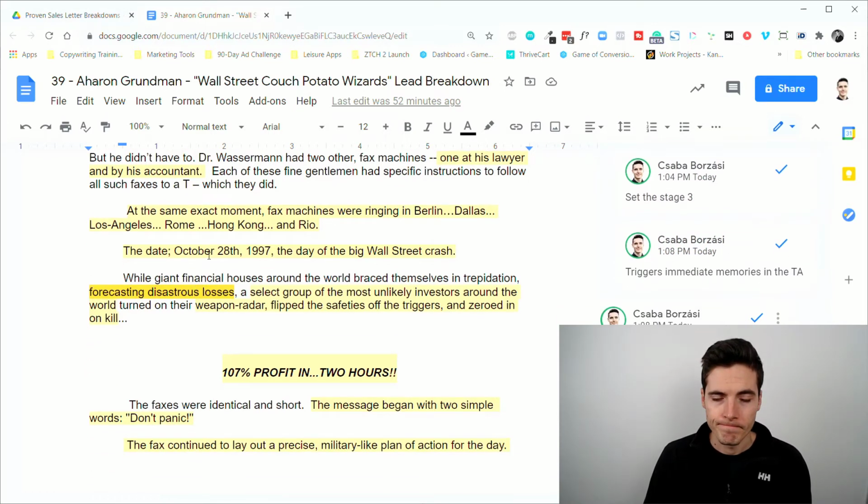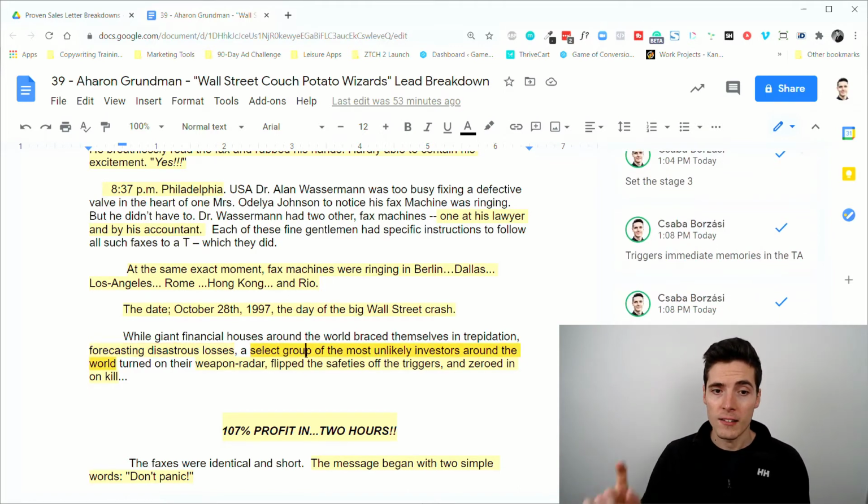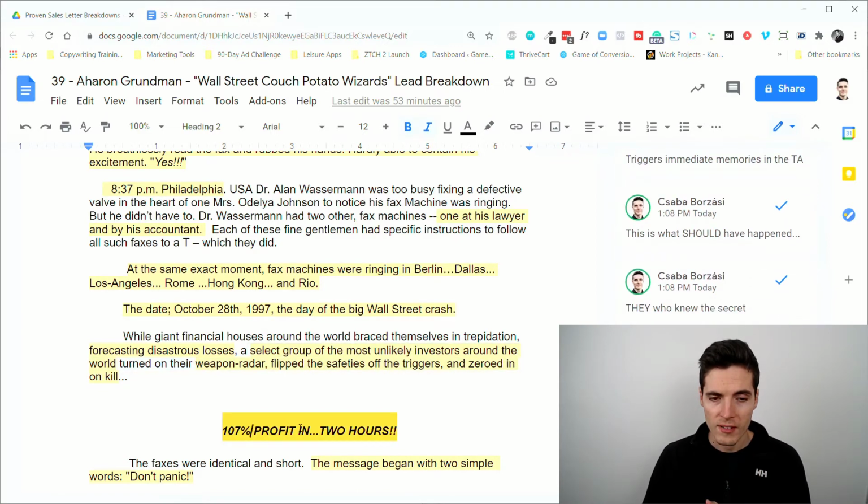So after this, what happens is that the copywriter describes how, normally what should have happened during the crash is that people lose a bunch of money, as I said. But a select group of the most unlikely investors around the world turned on their weapon radar, flipped the safeties of the triggers, and zeroed in on the kill. 107% profit in 2 hours.